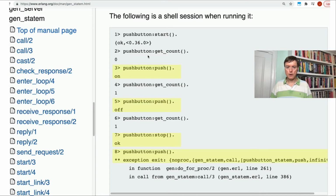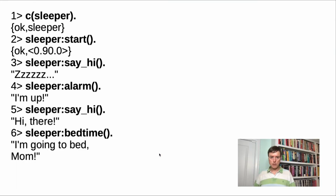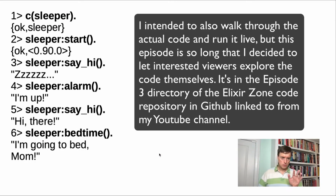Initially, it's counting the number of times it's been pushed. It starts off with 0, then it goes to 1. You can stop it, and then if you try to push again and it's stopped, well, it's in the wrong state. It's no longer receiving push messages, so it's stateful. It's a state machine. I will show you this example, but it's easier to show it to you in the code. You can look at the code yourself in the GitHub repo that I'll point you to.